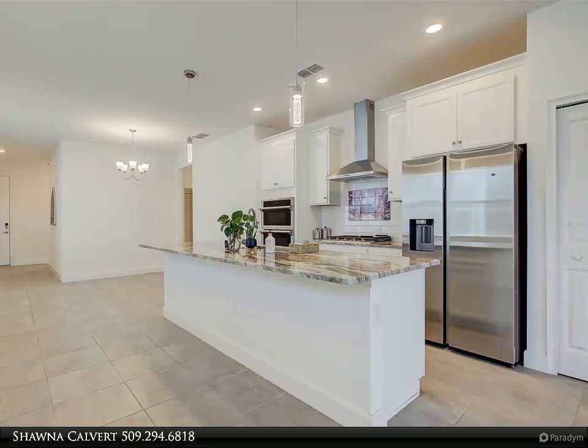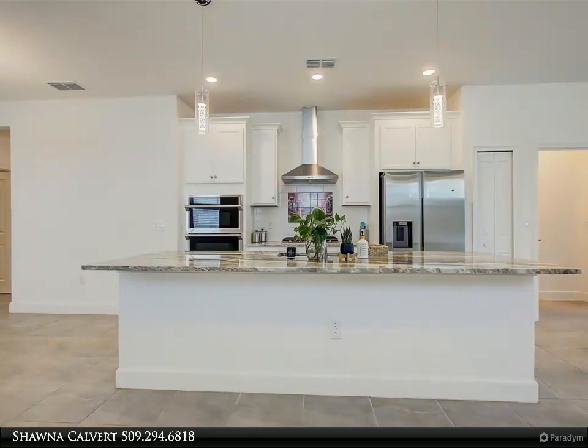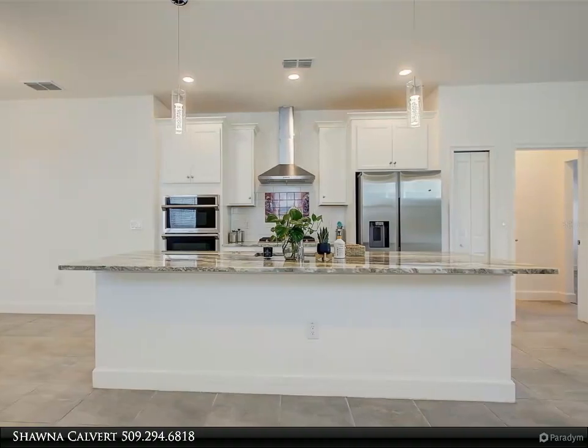Marabé is located in coveted Apollo Beach, you're mere moments from some of the area's finest amenities, from pristine beaches to upscale dining and shopping options.